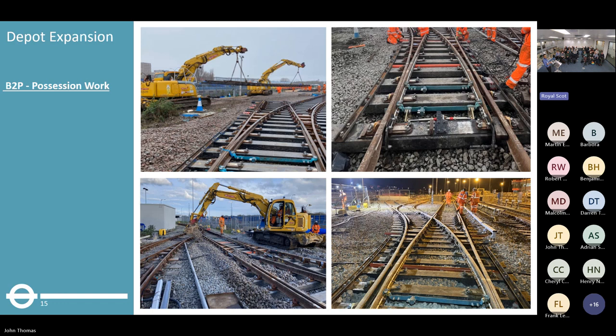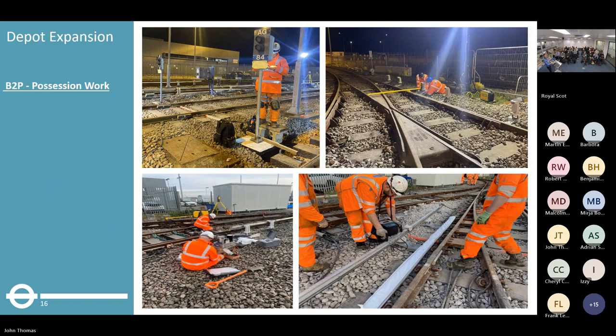And then you can see the siding in the end look. This is now going into service. So only these two roads will be in service in the meantime, while the other works are happening in the future. The guys are putting back the cone rail in, new signaling is going in at the different locations, and testing of the cone rail and the new point machine is happening as well.